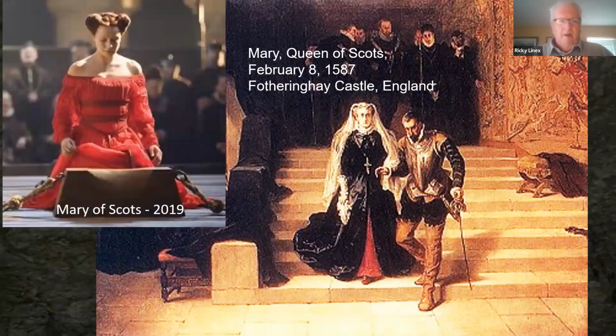And here is a picture from a movie. I was actually scoping through the TV guide one night, and I saw this movie. It said Mary of Scots, and I turned it on, and sure enough, I happened to hit it right at about the part where she was executed. Look at the hairstyle. They copied that really close. And here's that red dress that she had on under the black robe.